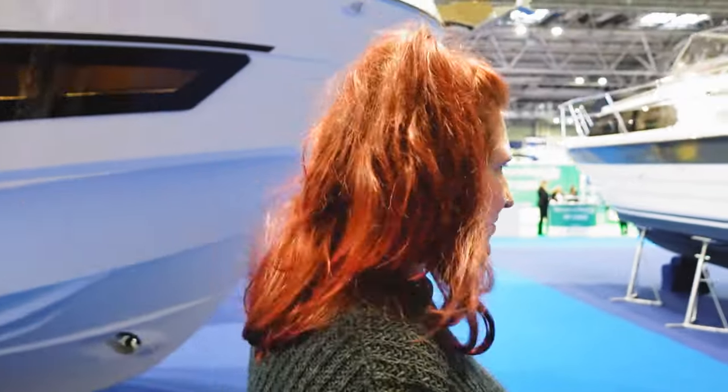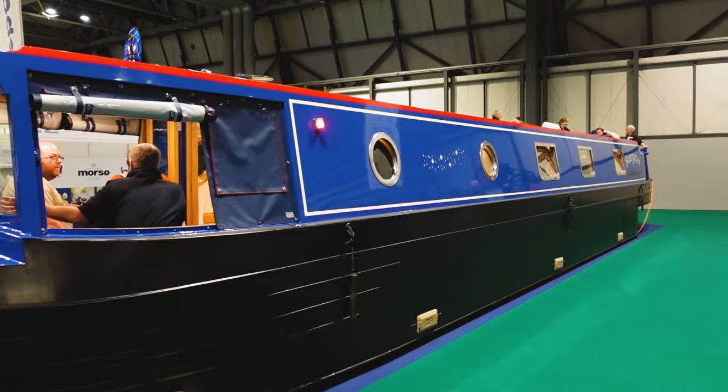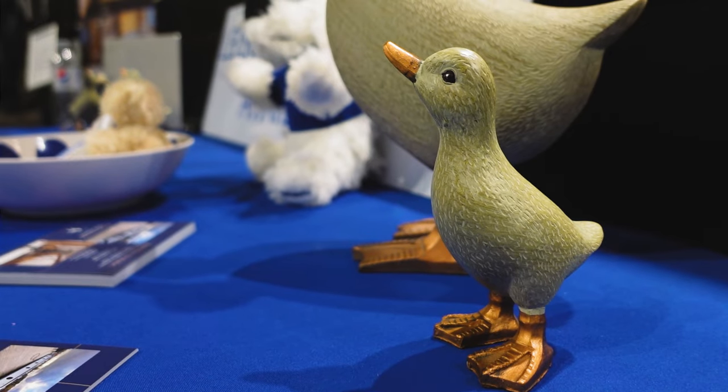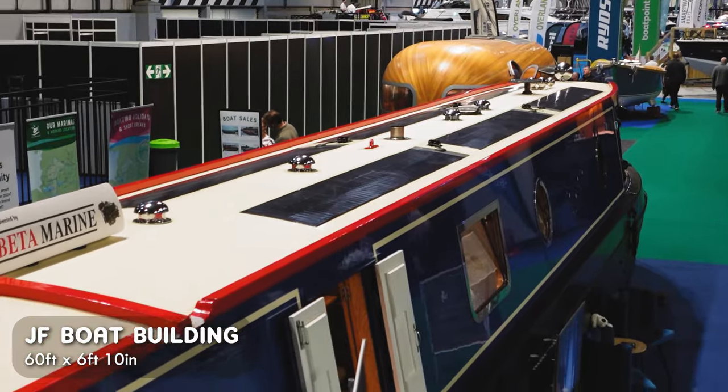So we've just had some lunch, my mash, and now it is time. It looks a bit quieter, so we might try and get on the rest of the narrowboats. So we're going to look at Stargazer from JF Boat Building. Are you jealous of the removable cushions? I'm jealous of the seating, because that's one thing I don't like about Gigi is I don't have anywhere to sit when we're cruising, or the person that's not driving, there's nowhere to sit.